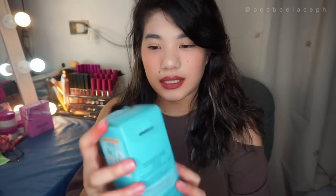So, yes, let's go! This is the first box that I got. Actually, nakalimutan ko na yung mga laman nito kasi I went on a vacation ng Paris. So, I'm so excited. First is this Wonder Pore Freshener from Etude House. Hindi pa ako nakaka-try nito, pero I know this is very popular sa Etude House. I'm really, really excited.